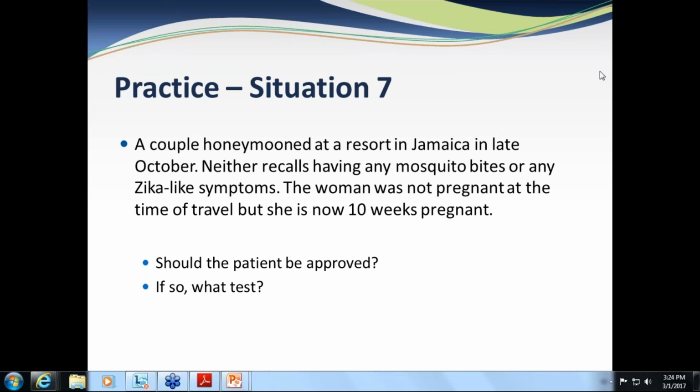Okay, I'm going to go ahead and go over the answer for this one. The couple should have waited until late April, the 6-month mark, to attempt conception. She's beyond the 12-week range for IgM antibodies to be detected if it was transmitted by mosquito, but she still meets criteria for testing since she's had unprotected sex with her partner, who may have been exposed, if in fact the father of the child is her partner. So it would be PCR if sexual exposure was in the last 14 days. Otherwise, Zika IgM.